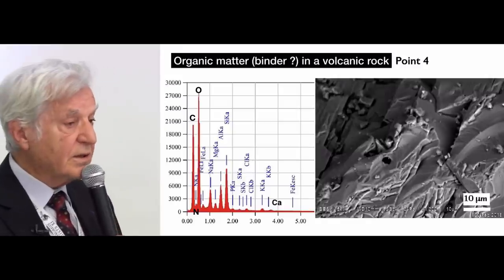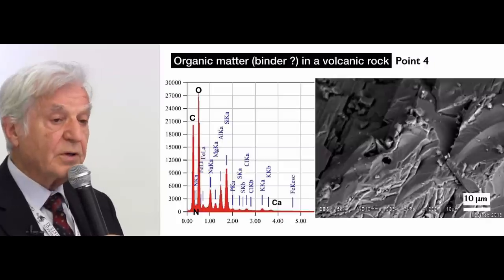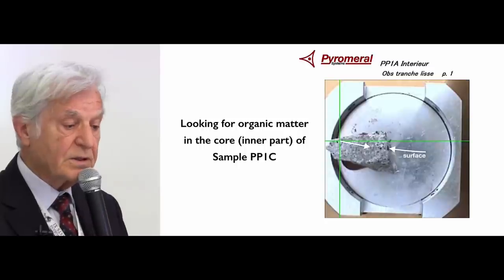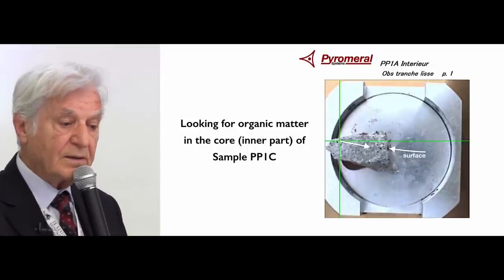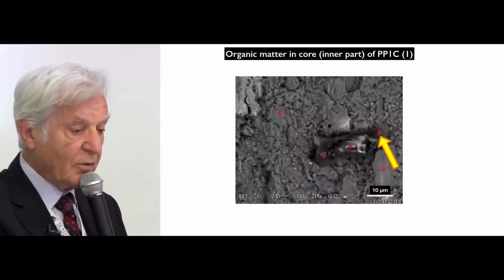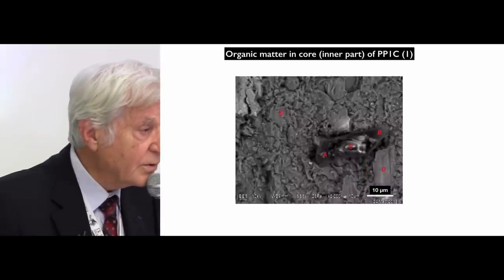One could argue that since this is a dot, a point, that was on the surface, what we had been measuring was the result of surface pollution. And then, in order to cope with this argument, we went inside. So you see the sample tray that supports the sample, and we went inside and had several spots.